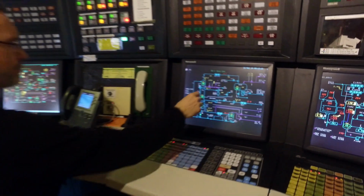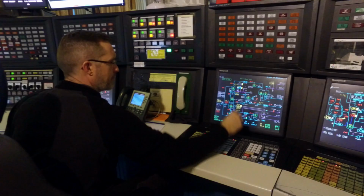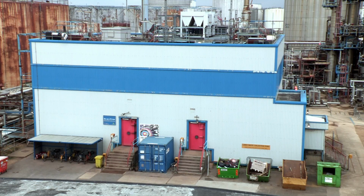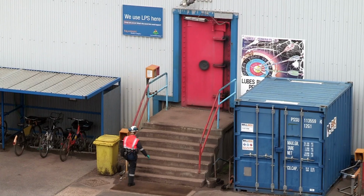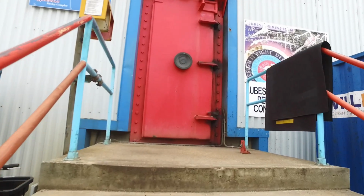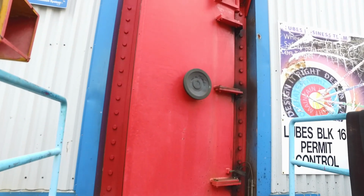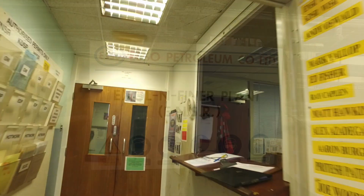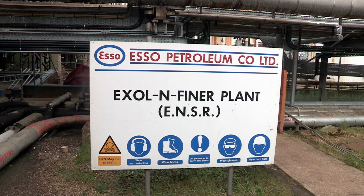Here on Lubes, we produce a range of lubricating oil-based stocks, synthetic lube-based stocks, waxes, hydrofined diesel and distillates. The Lubes complex covers 4 operating areas and some remote tankage area at Block 10. These are all controlled from CCR4. The first is ENZA. This stands for Exol N Finer Sterling Refinery.